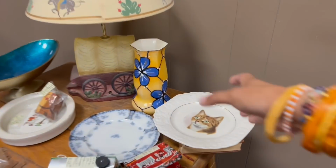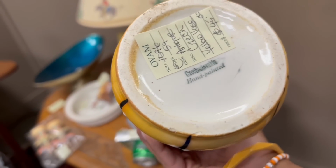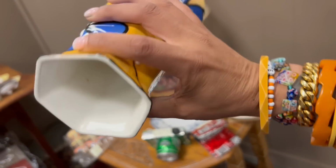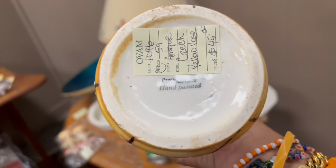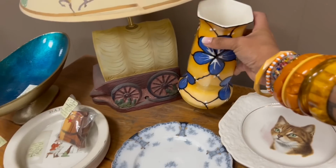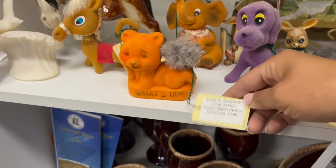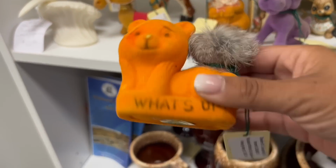Wow, I really like the look of this. Czechoslovakia hand painted, 45. I don't think I could get much more out of that. Oh, that's so good though. If it was a little less, I'd do it. Oh my God, stop it. Hong Kong flocked. What's up there? $7 sold.